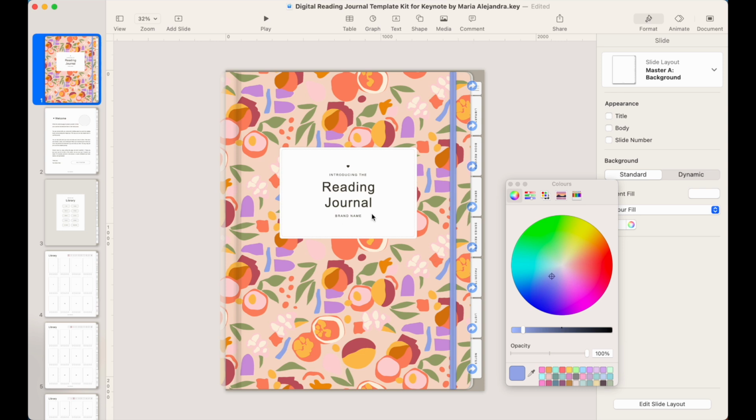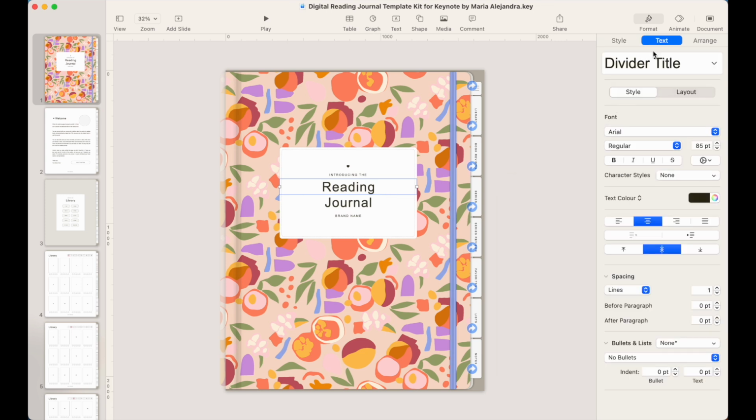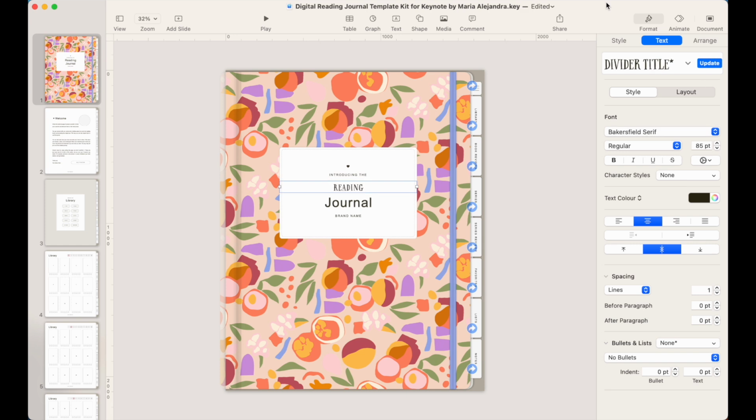Let's say we wanted to change the fonts. So I'm going to select the reading journal font here, and then go up here to where it says text, and then go to font, and then find the font that I just uploaded to my computer. So Bakersfield Serif. Now we can see that this is quite small, so let's go ahead and increase the size of that. Let's take it up to 150 and see how that looks. Perfect.